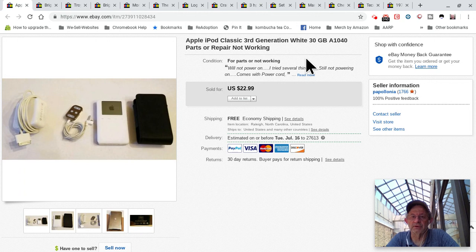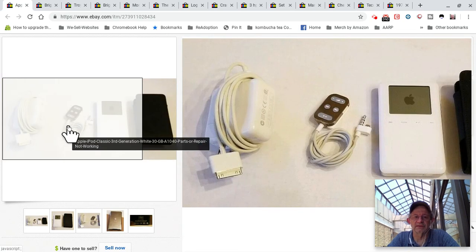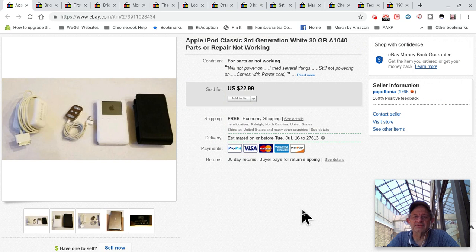They wouldn't type in, wow, great iPod, old iPod, in great shape. They wouldn't type all that stuff in. They would type in Apple iPod Classic, third generation, whatever. This has some accessories with it. It had the wired remote. Like I said, I probably could have gotten more for this, but it wasn't working, and I figured I didn't pay anything for it anyway, and I got paid to remove all this stuff. So whatever I made was easy money in my pocket.